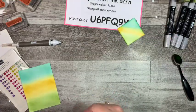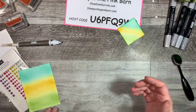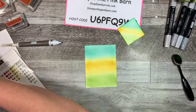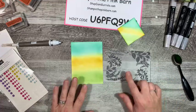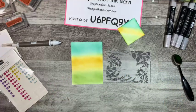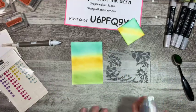That looks like I'm drunk because it's not even very straight. I promise I'm not drunk. I might be a little crooked, but I'm not drunk.